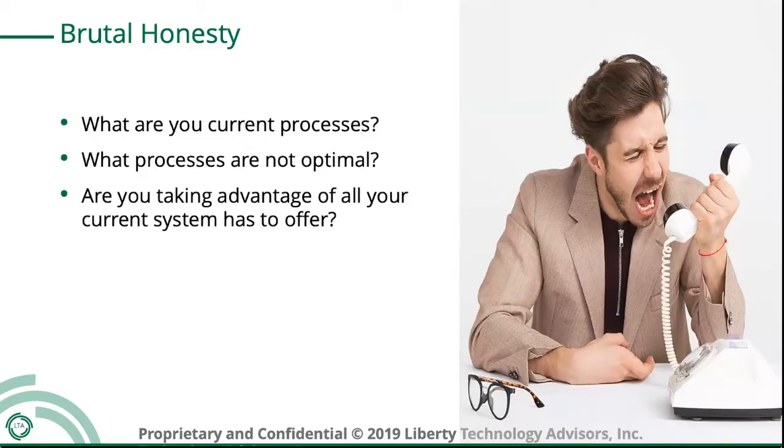Honesty. What are your current processes? This can't be an aptitude test. This has to be what's actually happening. So how are people conducting their day-to-day business? How are the processes that they're using being evolved, and how are they using the system? What processes are not optimal? Are they doing things that they shouldn't be doing because it's just the way they've always done them? And are you taking advantage of all that your current system has to offer?